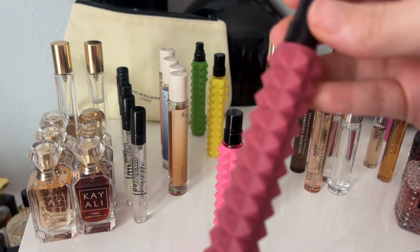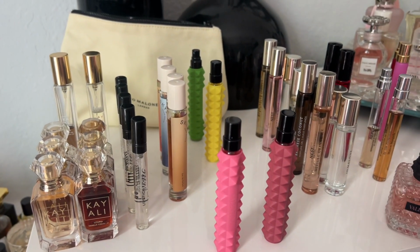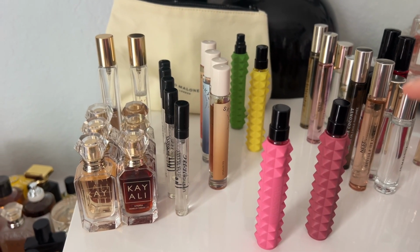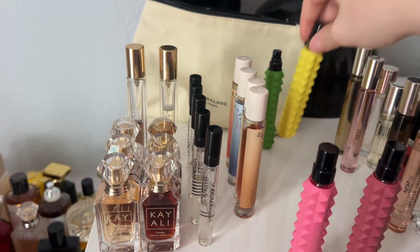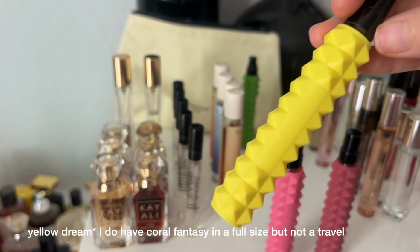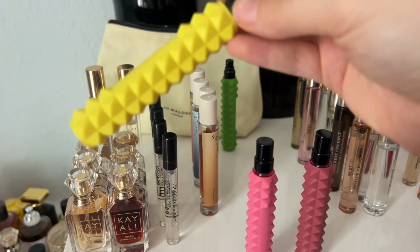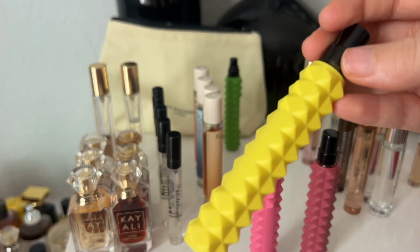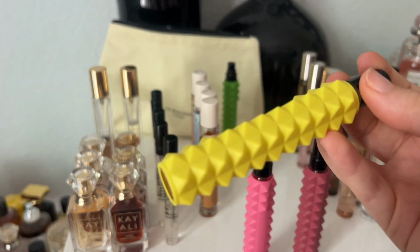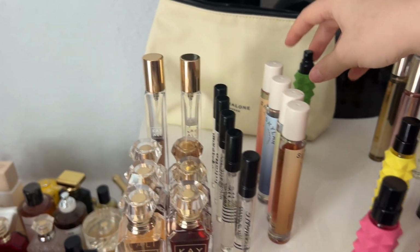Then I have the Intense, which I actually started with the big bottle, but loved it so much I wanted to have it for on the go, so I did end up getting the travel. The Coral Fantasy, I honestly don't see myself getting a bigger bottle of. I mean, it's nice. I feel like it's versatile, dress it up, dress it down kind of fragrance, but for me, I feel like the musky, floral, citrusy thing, like it's good, but it's just not my favorite, you know, the way it's done.